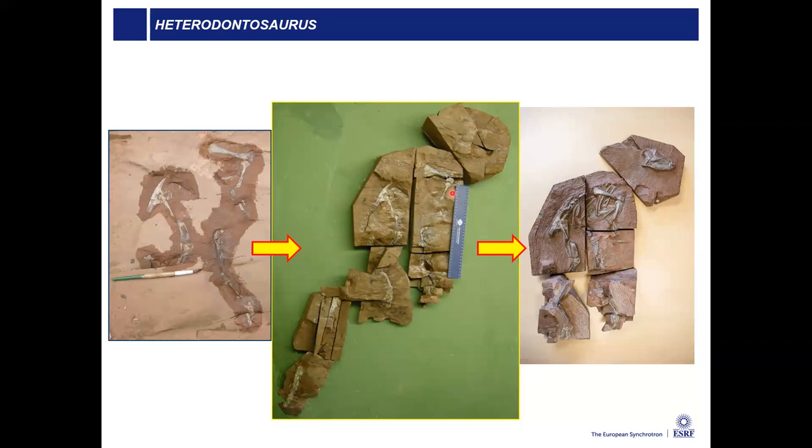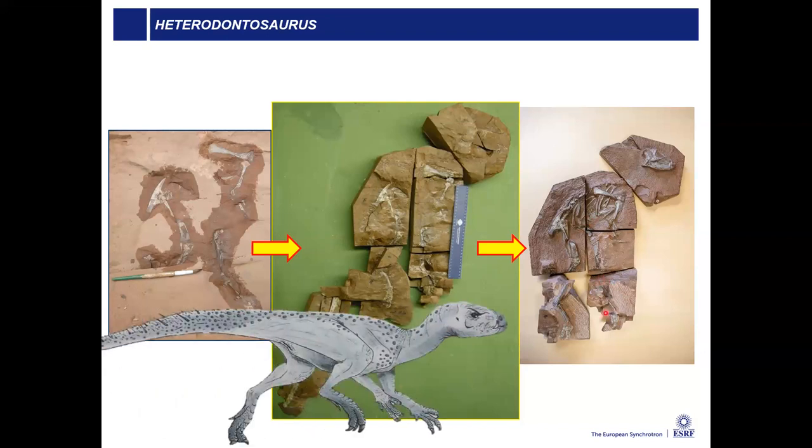also of the tablets, and in addition to the contrast differences, it was particularly tough to get very good data for this particular specimen. So again, they were brought to the ESRF for tomography, and this is sort of an artist's impression of what the Heterodontosaurus might have looked like. So it was found in a riverbed and then prepared.